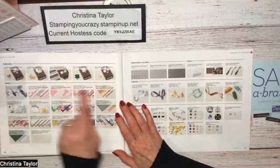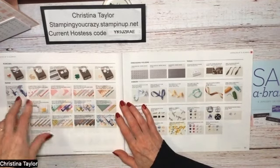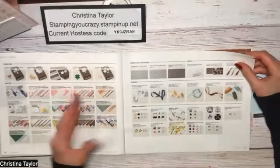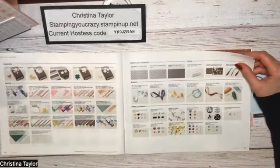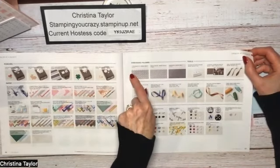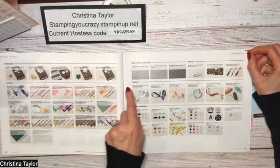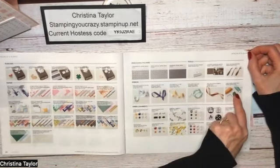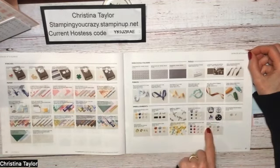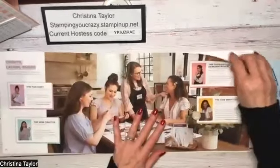If anyone has interest in doing a designer series paper share for this catalog, let me know and I can organize that and put that together. That gives you a sampling of all the papers in there. This is where you'll see all 3 embossing folders at a glance that are offered in this catalog, as well as the tools. Then we've got a variety of ribbon that is new to this catalog, and all of our fun new embellishments. You can see those all at a glance, and it'll show you the pages they are offered on.